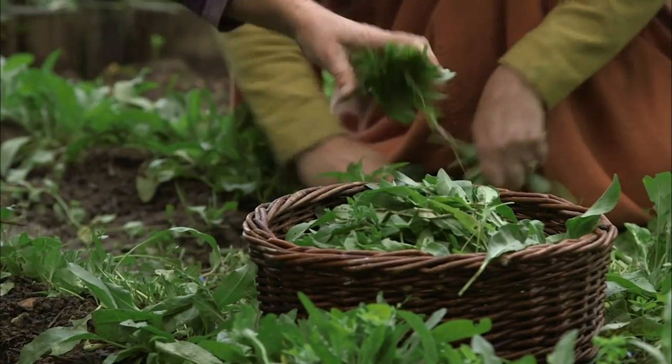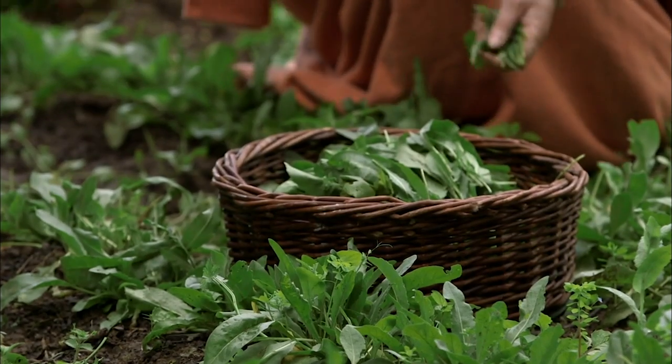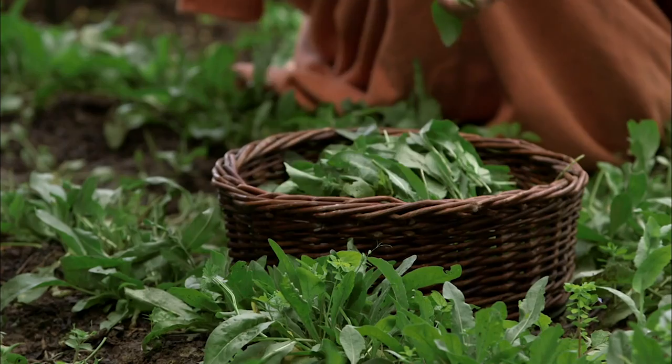Why are we cutting it rather than pulling it, Karin? Because we need just the leaves, we don't need the roots, and it will grow up again. So two or three times in a year we can cut it. So you get several harvests out of the same plants. Well, that's useful, isn't it? It doesn't look very blue at the moment, does it?